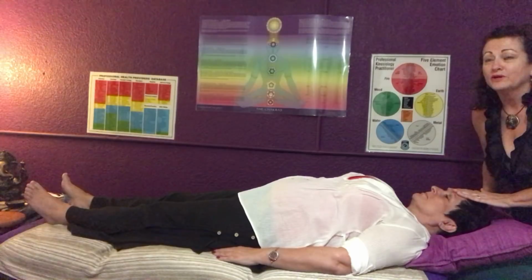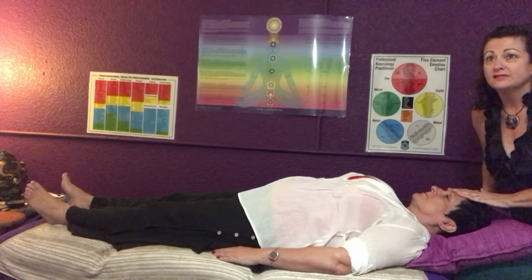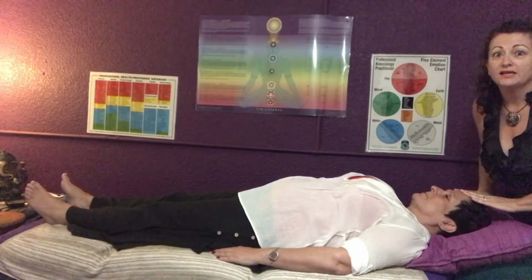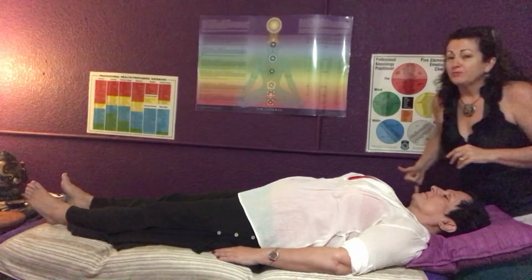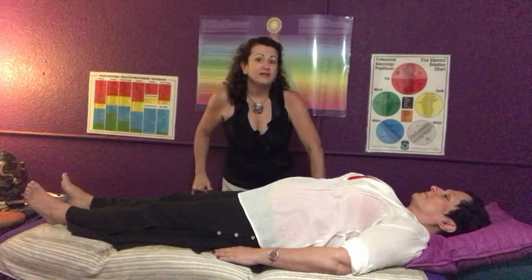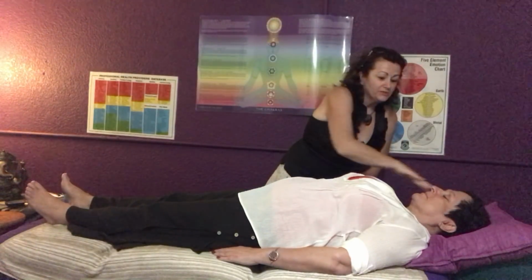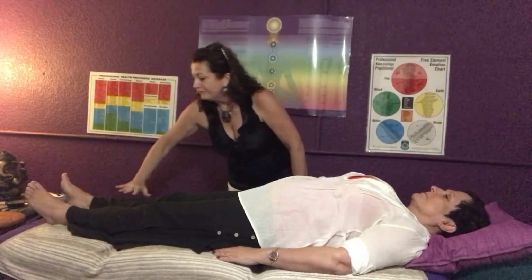So the first thing I'm doing is holding the points in the center of the forehead, above the eyes, and those points are called the emotional stress relief points. And basically what I'm doing is waiting for pulsing underneath my fingers, which has just happened. And then what I'm going to do is run the stomach meridian. So the stomach meridian goes around the eyes, down over the chest, and then down to the bottom of the body. So we're just going to run that meridian a couple of times.